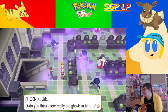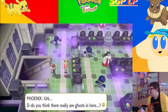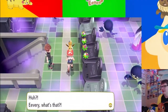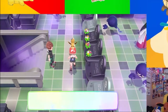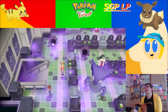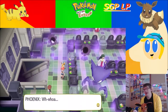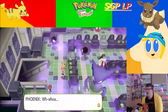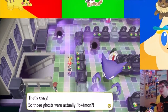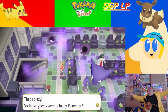Oh, there he is. Well, that's nice. Urk! Do you think there really are ghosts in here? Plenty of them. Huh? Eevee, what's that? A true form of ghosts. I did not realize Haunter was so giant. Whoa! That's crazy! Those ghosts were actually Pokemon?